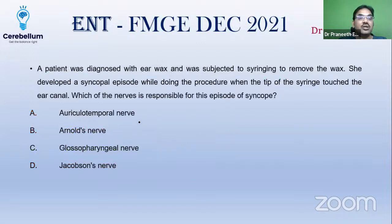Coming to the next question, a patient was diagnosed with earwax and subjected to syringing. She developed a syncopal episode. Syringing is done in which direction? Yeah, posterior superiorly. Very good. So posterior superiorly, you will be doing the syringing of the external auditory canal to remove the wax.